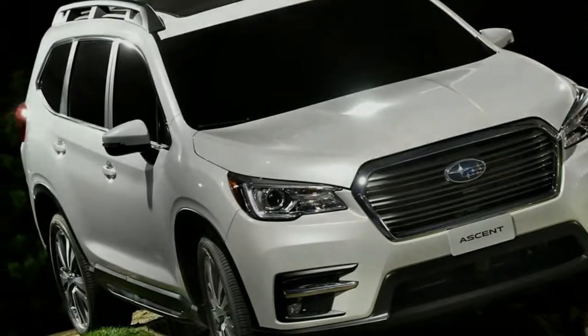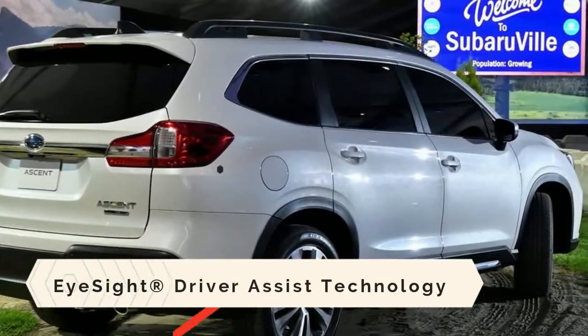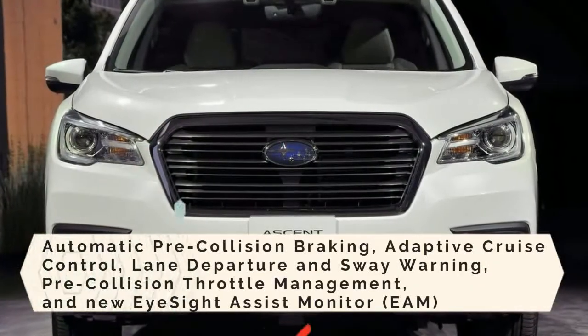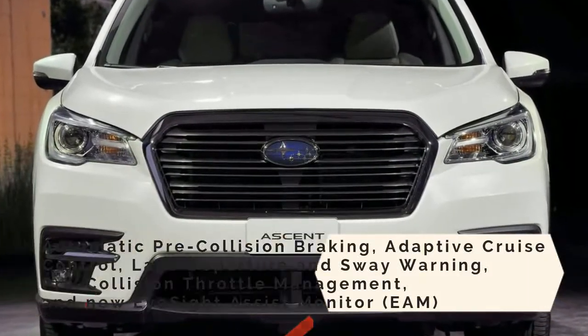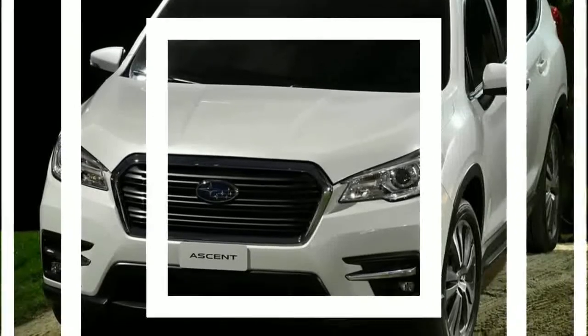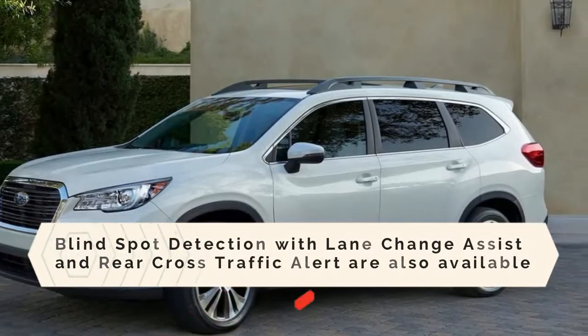The 2019 Subaru Ascent comes standard with EyeSight® driver assist technology that includes automatic pre-collision braking, adaptive cruise control, lane departure and sway warning, pre-collision throttle management, and the new EyeSight Assist Monitor, EAM, which provides a heads-up display of the EyeSight system warnings as well as system status information on the windshield of the vehicle.